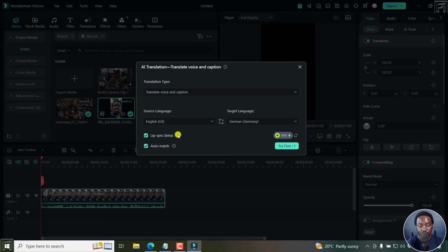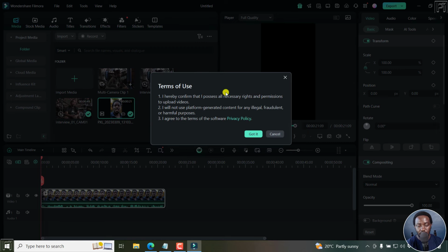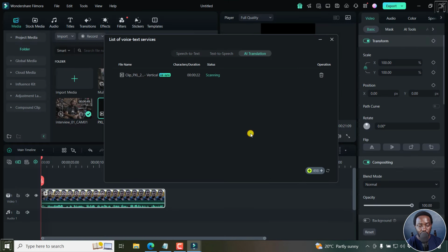This is still in beta, and let's see how it's going to actually do it, and also ensure that it has the auto match on. Then click on try free. I hereby, yes, I want to do all this. It's just the terms of use. Got it. So it's uploading that particular file, because I want to use the AI translation and lip sync feature to see if it's actually going to do any justice to that particular video. So let's wait and see once it's done what we get from that particular feature right there.